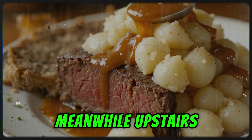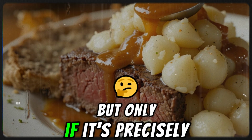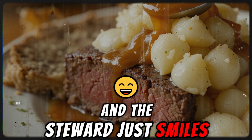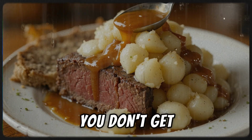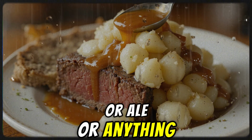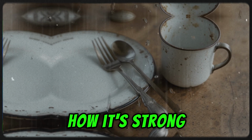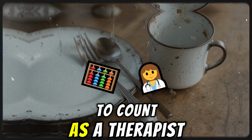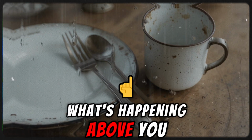Meanwhile, upstairs, people are probably saying things like, "I'll have the duck, but only if it's precisely medium rare." And the steward just smiles. You asked for a second roll once. The steward looked at you. You don't get wine either, or ale, or anything that requires a cork. We've talked about the tea situation, how it's strong enough to clean a chimney and emotionally steady enough to count as a therapist. But it stings a little more now that you know what's happening above you.